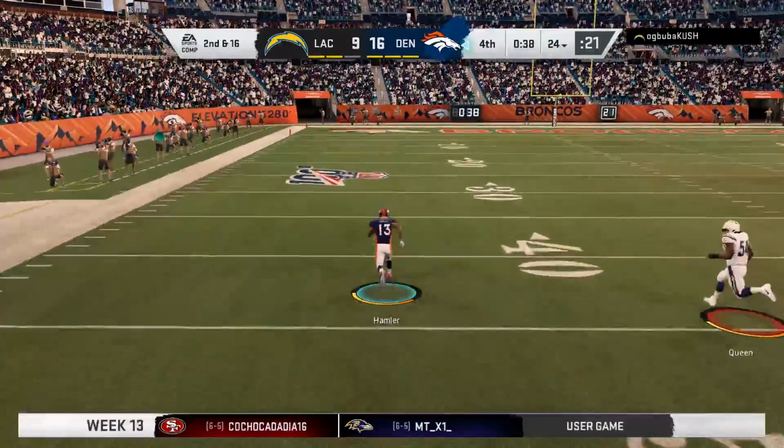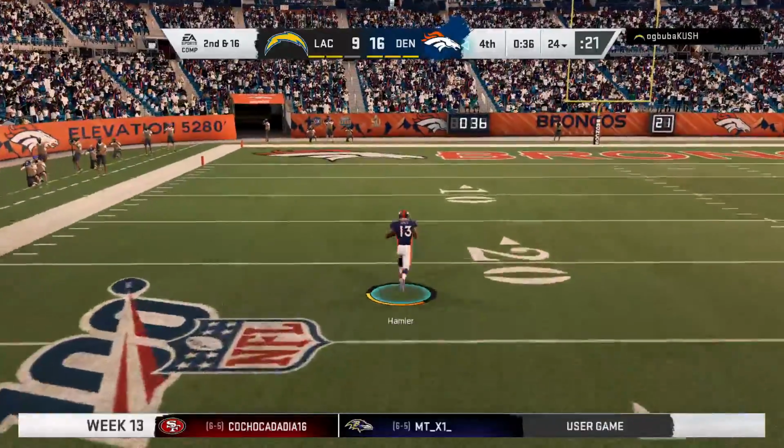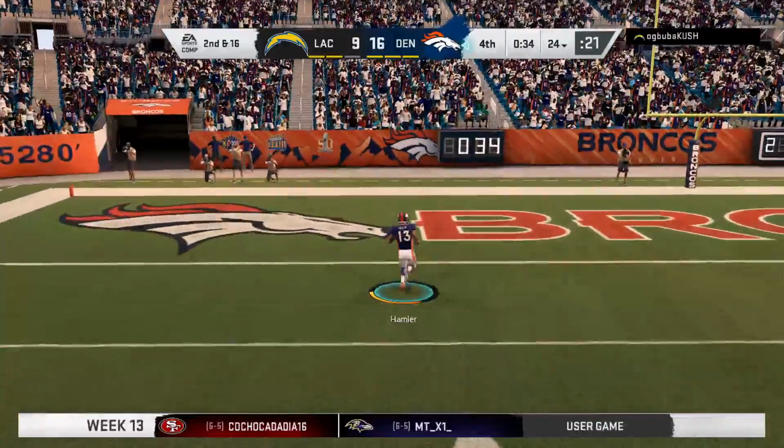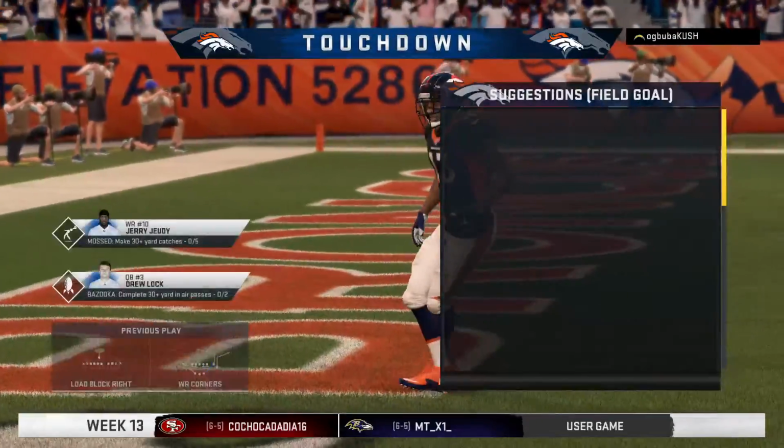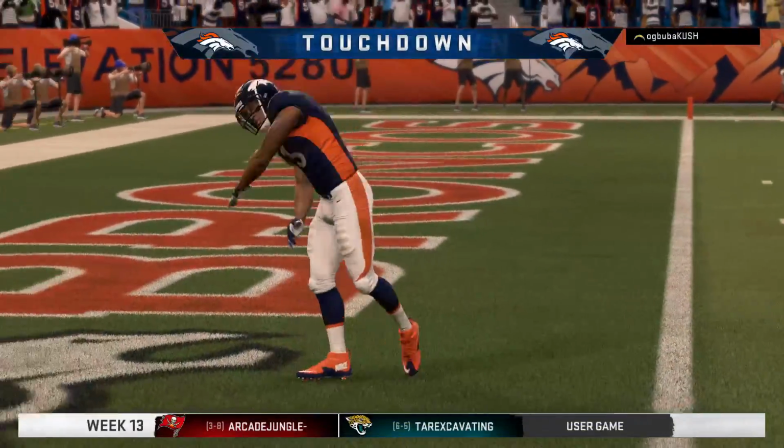That's about a big seam, and he might go all the way. Past the 20, and he's across for the touchdown. And in the final minute, that should just about seal it.